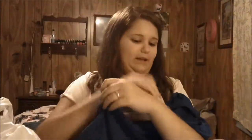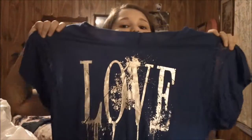I already cut the tag out. I always cut the tags out of my shirts because tags bother my back. This is from Walmart. And yes, I bought it from Walmart. It just simply says love and it is so cute. I know it looks kind of weird, but on, oh my gosh, it is freaking adorable. The sleeves have this lace-like imprint and then it just turns into a sleeve, so that is cute. I might do an OOTD. I'm gonna have to do an OOTD with this baby.